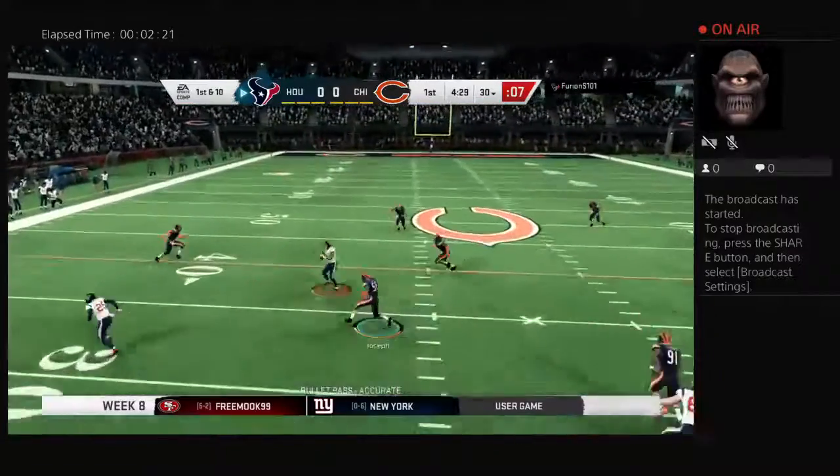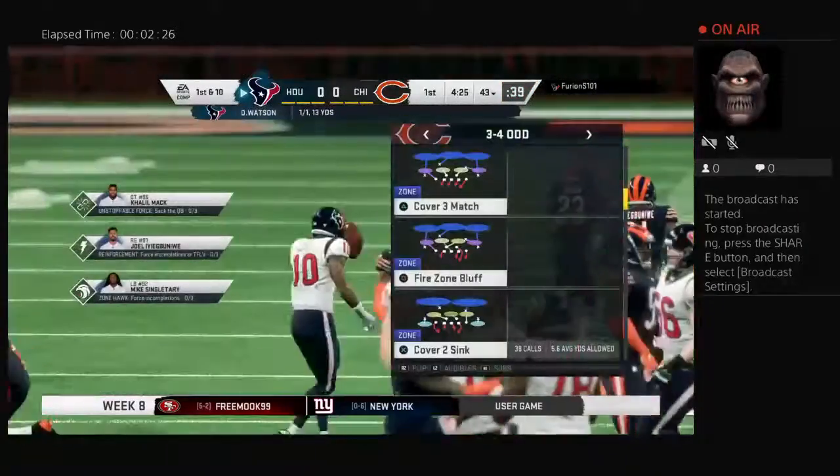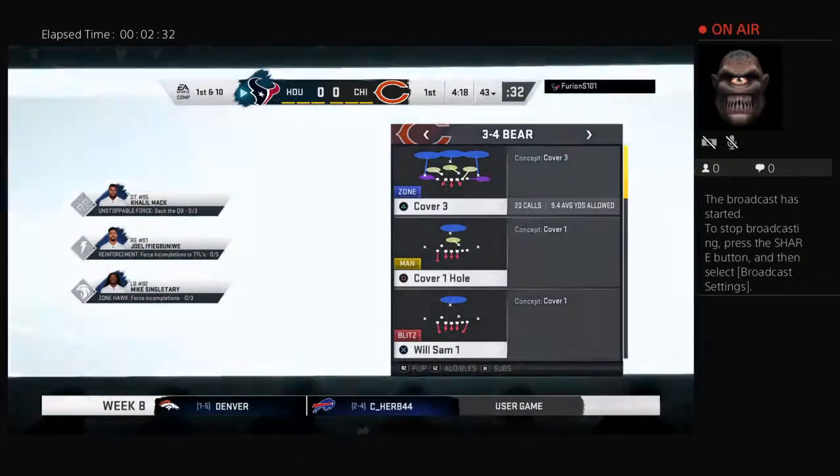Out of the gun, Watson. It's hauled in by Brandon Cooks. And they get him down, but not before he takes it across the 40-yard line. A fresh set of downs on a gain of 13 there for the Texans.